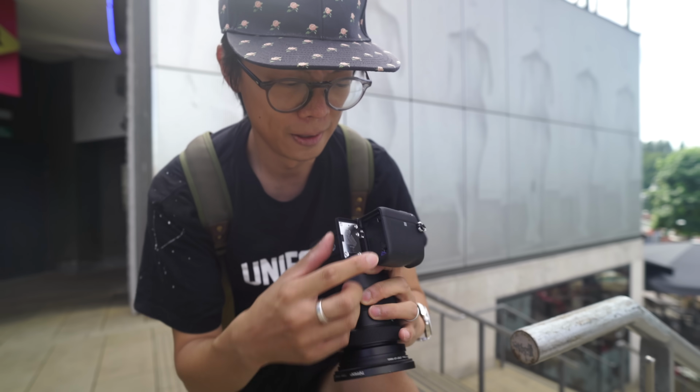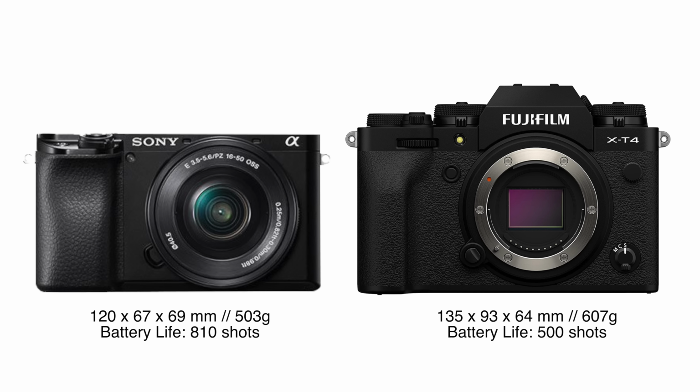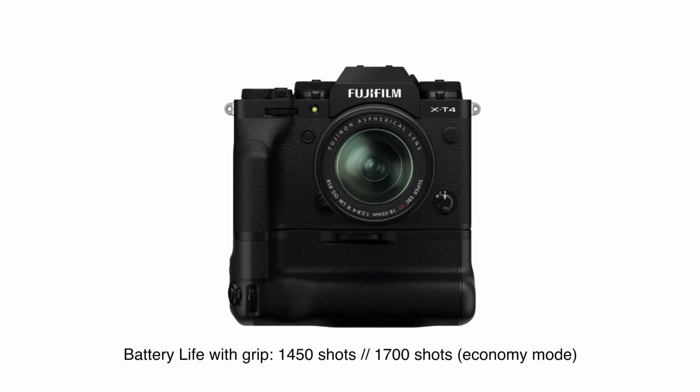Alright, no need to whisper, the embargo's lifted already. The A6600 might be beefier, mainly because of the Z battery, which bumps up the battery life to over 800 shots, which is better than the X-T4. Still, with the Fuji you can add a battery grip for more power and grip. Sony doesn't have an official grip for the A6600. But if you prefer a good grip with better balance, I think the X-T4 is it.